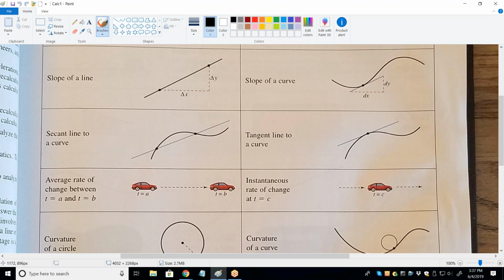On the left, without calculus, you have a secant line to a curve. It crosses that line in 2 points. With calculus, you have the tangent line to the curve. And if you had to sum up differential calculus in 5 words, those would be the 5. The tangent line, actually it's the slope of the tangent line to a curve. Or generally just the slope of the tangent line. And that's what we're going to kind of work on today also.